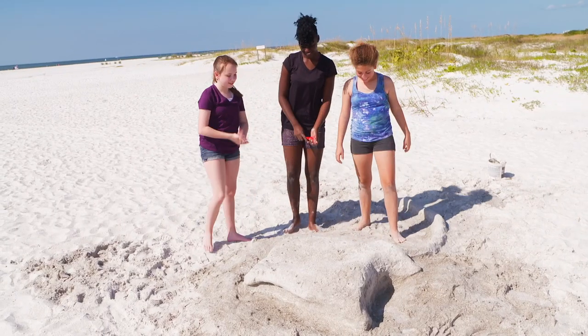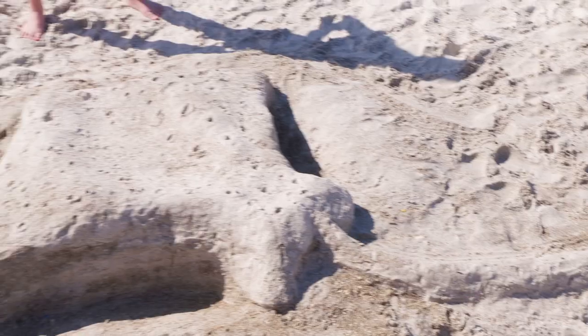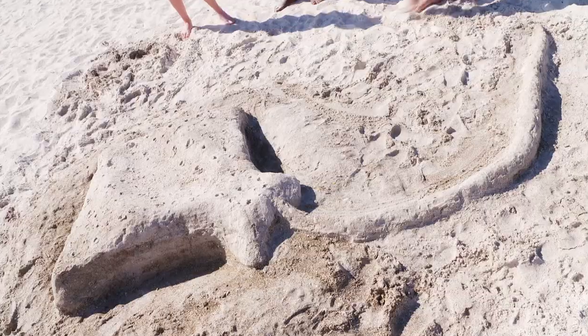Think we're done? Yeah. Looks pretty good. Yeah, it really looks like a spotted eagle ray. Great job. Yeah.